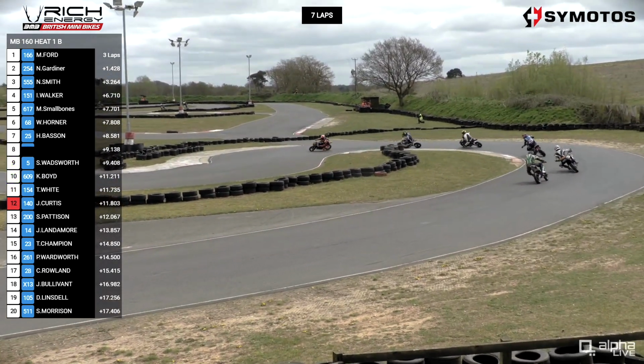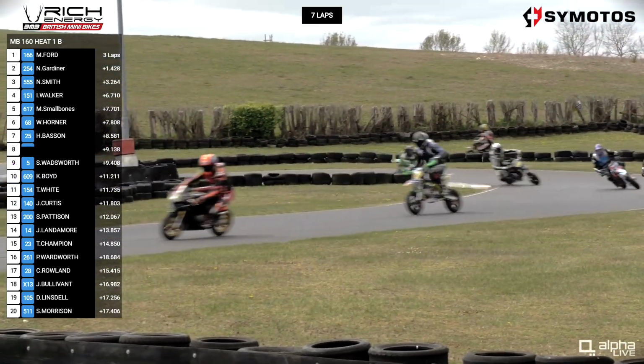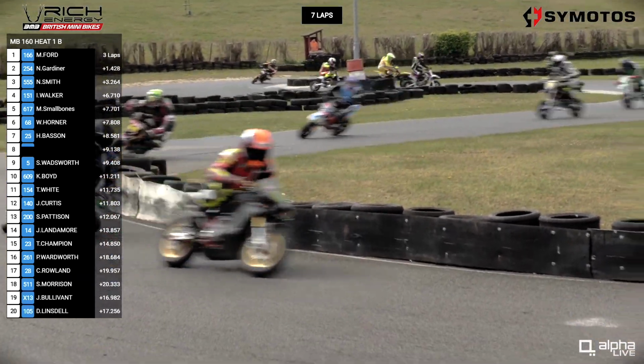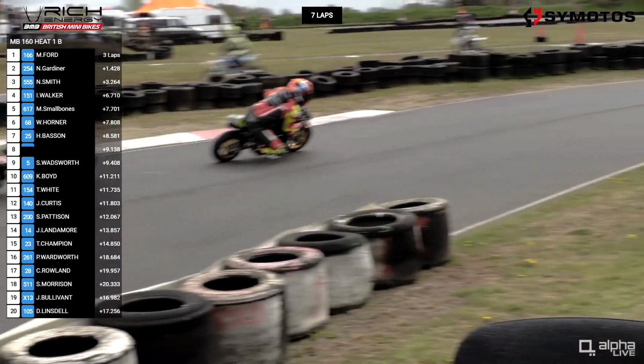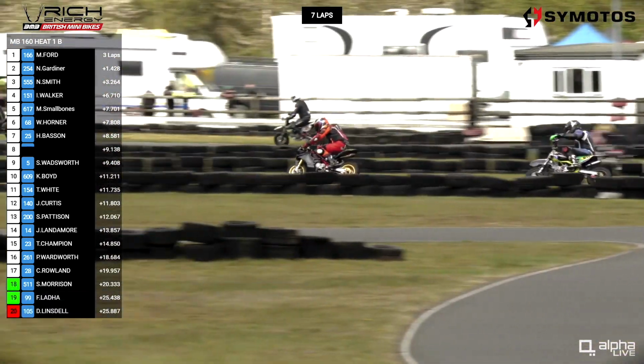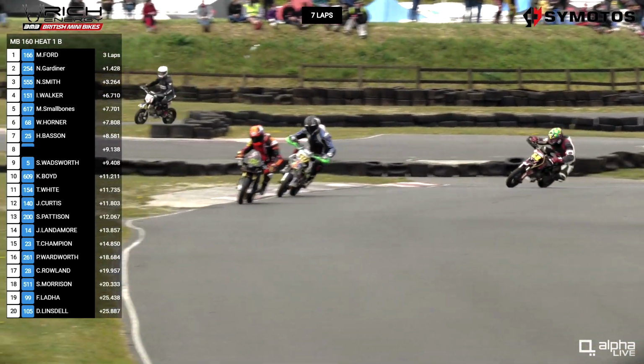Mike Smallbones and Ian Walker moving through the field. They've got past William Horner. Fourth and fifth place now for those two riders. And there they are, so the 115 must be the 151 on the timing sheets. Walker coming under some pressure now though from Mike Smallbones.